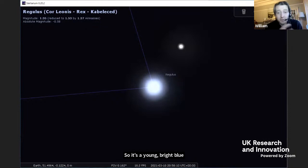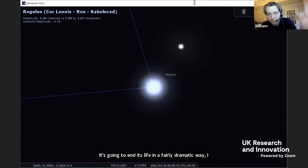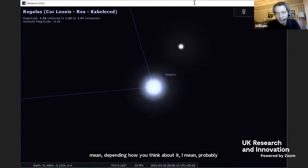These are the sort of things I research. When I'm not building instruments, I research massive stars. So I'm interested in things which are tens of times the size of the sun. There's a very simplistic categorization for different types of stars, but if we talk about massive stars, we think about the way they'll die. Our sun is a pretty average kind of star, which is probably not a surprise. It's going to end its life in a fairly undramatic way. Depending how you think about it, it will probably shed lots of material, which will probably destroy the Earth, which is depressing.